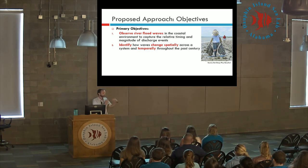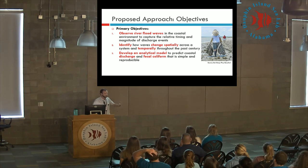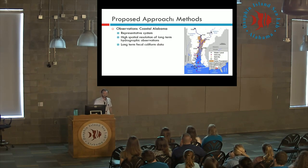So are we using the same conditions now as we were using five decades ago? How consistent is this? And third, to develop a simple analytical model where we can actually predict coastal discharge and fecal coliform. So the goal in this as well is to make it reproducible so it can be used widely in other places as well.